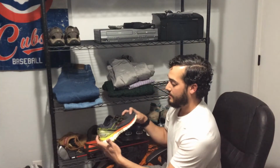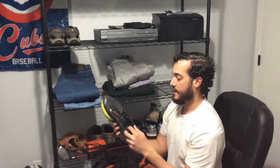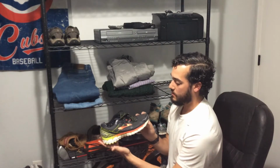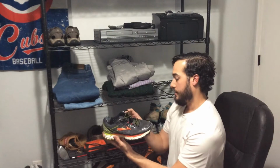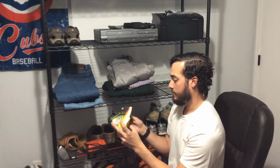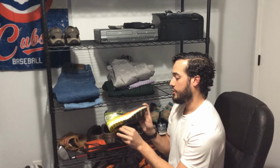Alright, so same deal. I picked up another pair of Brooks. I guess I got all 3 of these at that thrift store. These are the GTS 15s. Really awesome color. You know, I like blacks, grays. Yeah, looks really cool here. Unfortunately, it's not my size.